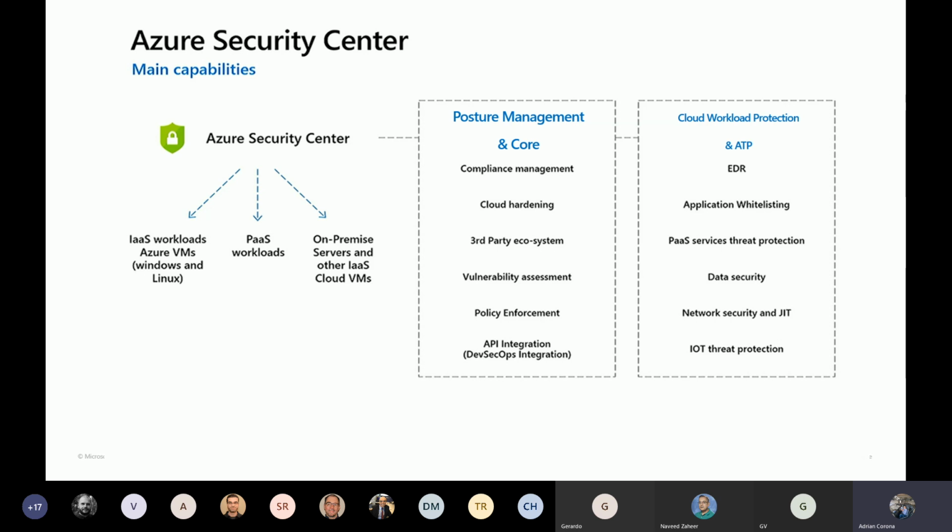Things like IoT threat protection is a big thing. Many of our customers, when they're talking cloud and IoT, they want to make sure that their workloads are protected, but there's no easy way to do so. So IoT threat protection is one of our responses to those type of threats. But last but not least, these capabilities can be extended to other clouds and on-premises servers. So it's not just about VMs and Azure. It goes way beyond that.